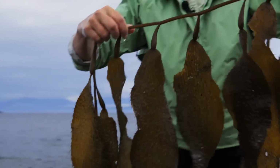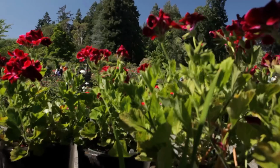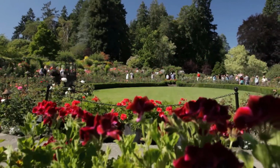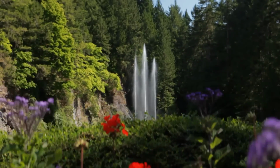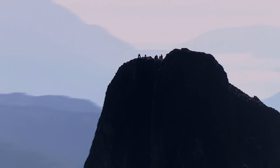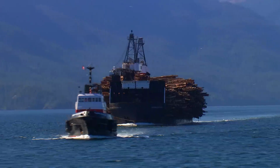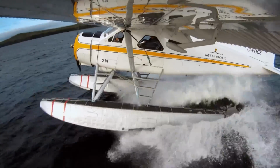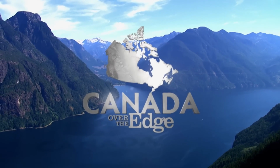Natural marine wonders. Seaweeds are one of those fabulous organisms here in the ocean that is quite ancient. And man-made marvels. The sunken garden, it's the one they come around a corner and go, wow, when they see it laid out in front of them. Now, we reveal the coastlines like never before, unlocking the secrets of our maritime past, present, and future. Canada, over the edge.